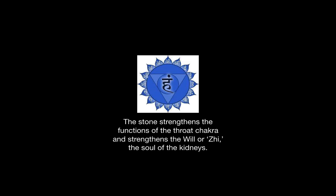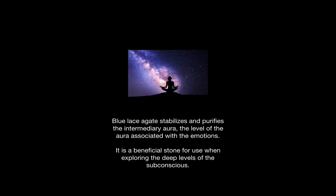The stone strengthens the functions of the throat chakra and strengthens the will, or zi, which is known as the soul of the kidneys. Blue lace agate also stabilizes and purifies the intermediary aura, the level of the aura that is associated with the emotions. It is beneficial for use when exploring the deeper levels of the subconscious.